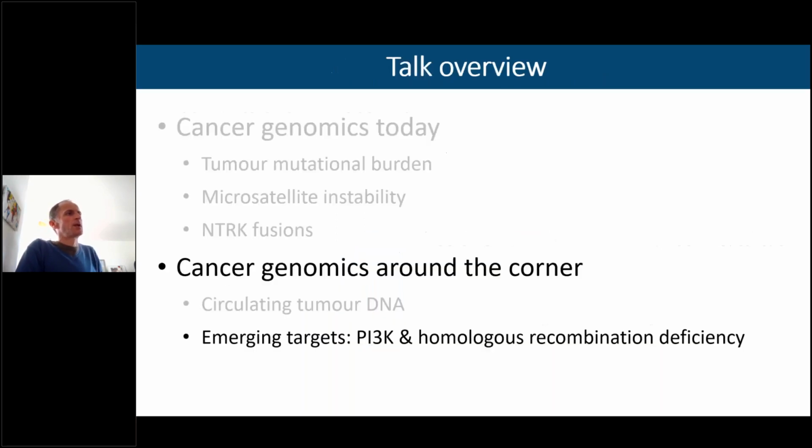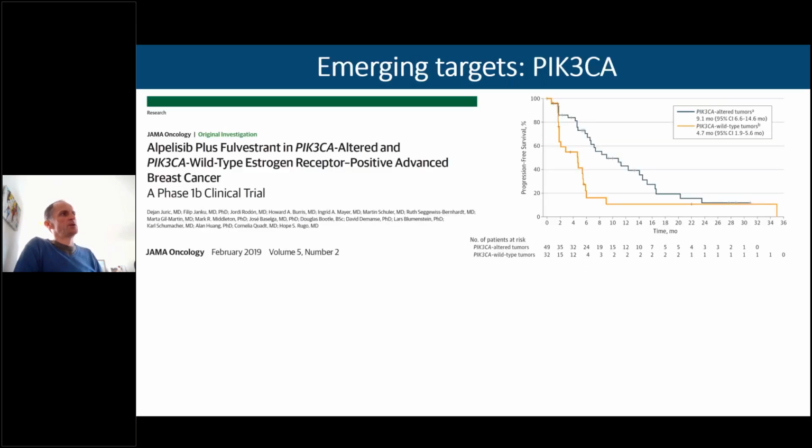So in the last couple of slides, I'm going to talk about two emerging targets that are generating some interest in the field. The first is inhibition of PI3 kinase. And this is data from a recent study looking at a specific PIK3CA inhibitor in patients with breast cancer, and showing a very nice difference in progression-free survival in these cohorts.